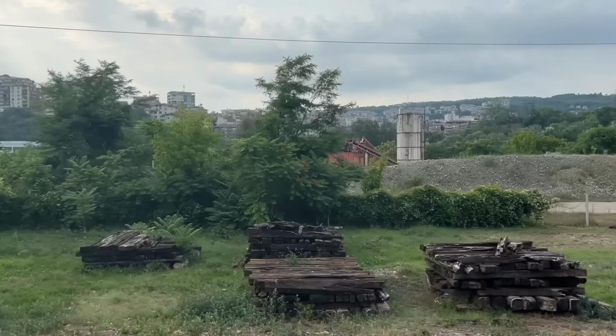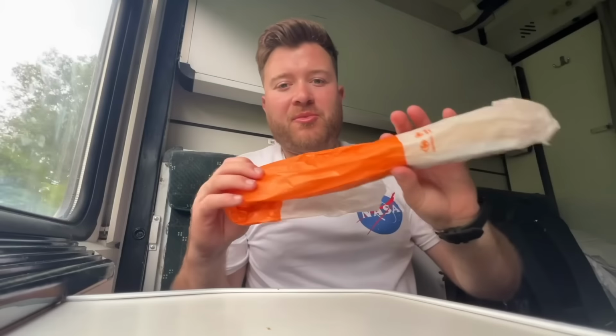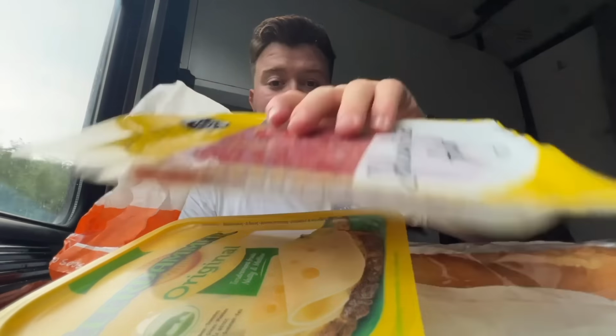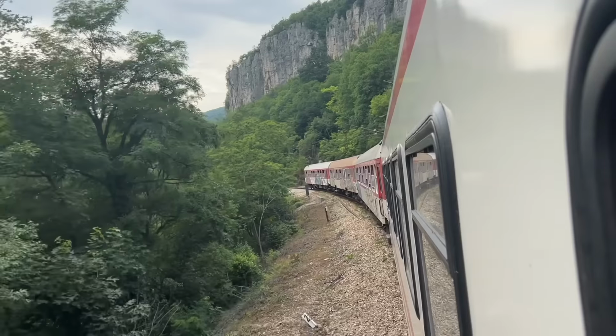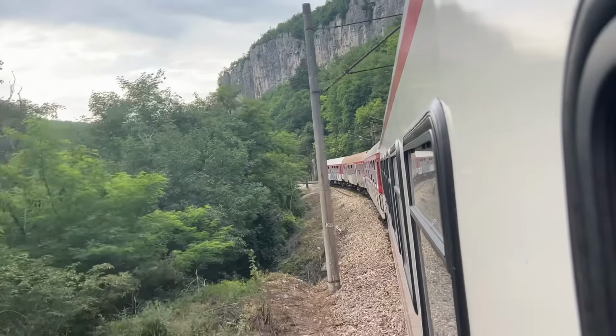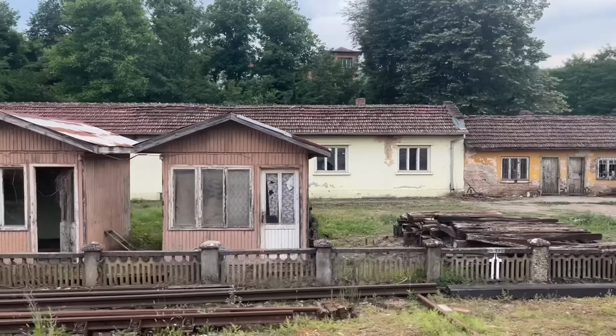Right then, as alluded to, dinner time. Start with some fresh bread, some cheese, salami, and some salad. Let's see what we can make. Well, given that it's been hot in this cabin all day, I'm actually rather concerned that the heat may have turned this cheese and meat. Thankfully, as I edit this, I can confirm it was okay.